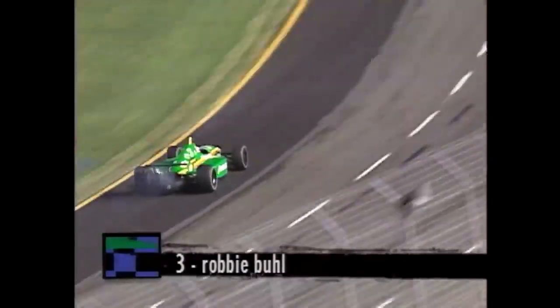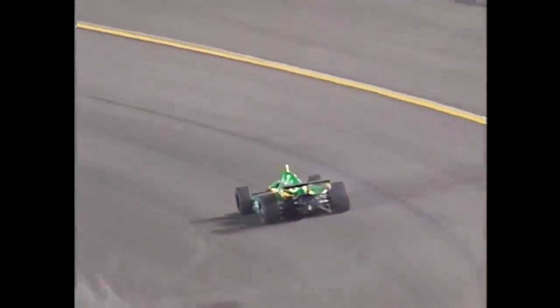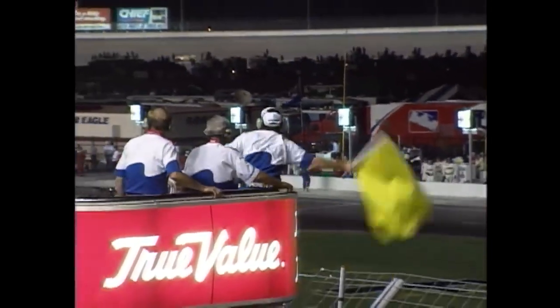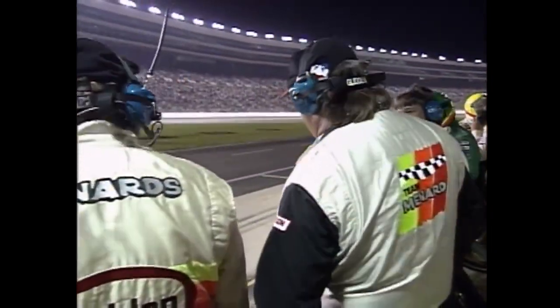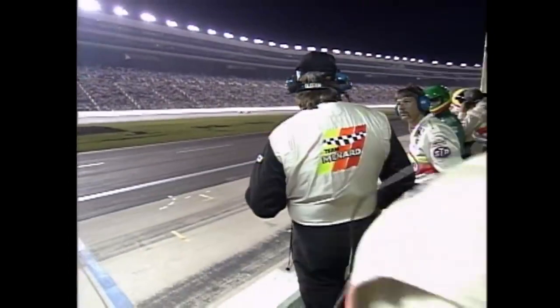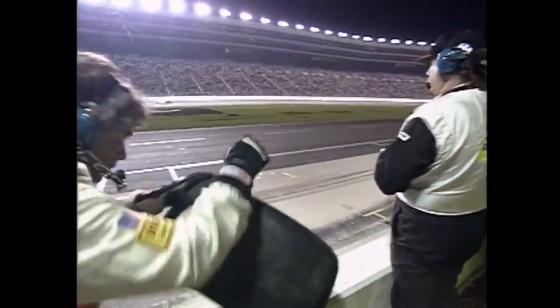Is the Menard engine vulnerable? Well, there's Robbie Buell. Smoke at the back. The engine is obviously gone, and the caution comes out. So Buell oils down a section of the track. His teammate is still the leader, but now Larry Curry, you see him there with his back to us, and John Menard, they've got to wonder: if that happened there and we've run this engine at the front so hard, what is in store for us?